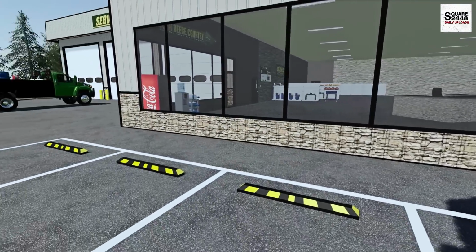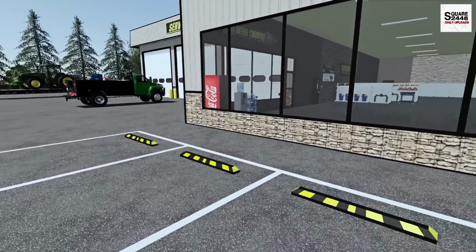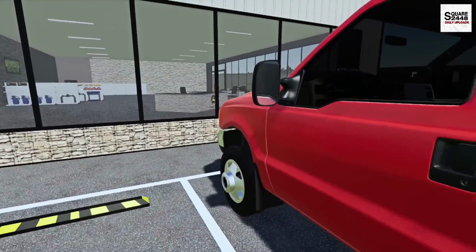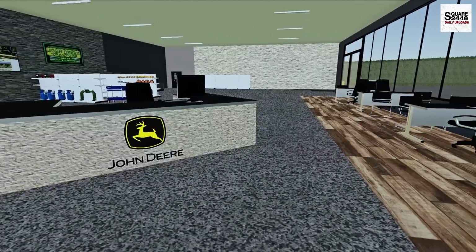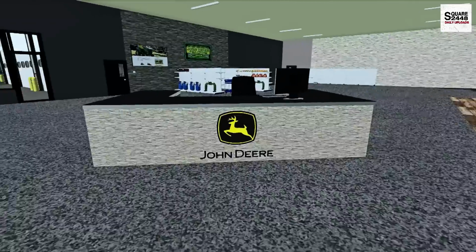But we'll do a quick walk around, and I do want to kind of show you guys our company vehicles that the dealership owns. It's going to be helping service our customers. Our dealership has a pretty big showroom. We should be able to fit maybe a big tractor inside. I think a combine's a little bit too big, especially since we do have to fit it through the small door there. But we have a nice reception desk here.